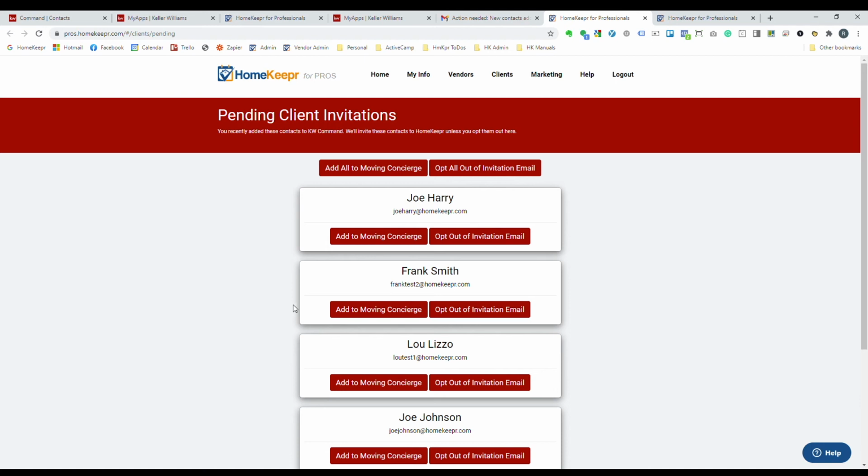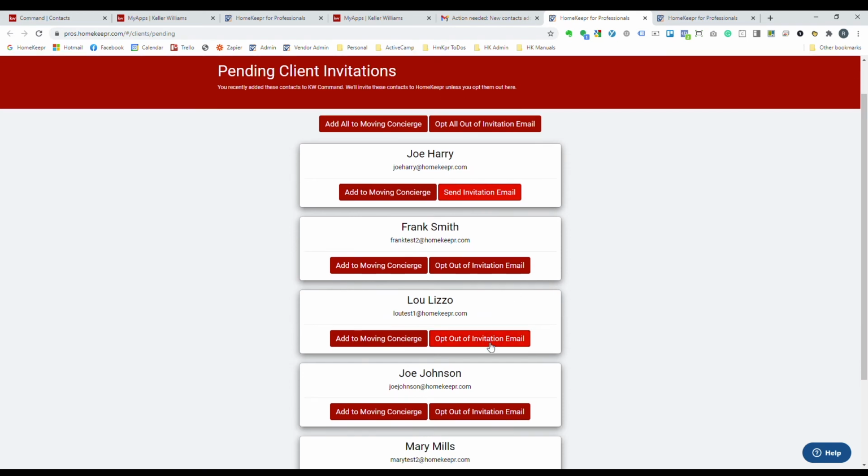But you do have the option to opt any individual client out of receiving an invitation email from us. So if you don't want somebody to receive it, you can click the buttons right here. If you don't want any of these clients to receive the invitation email, then you can select the opt all out of invitation email, and none of your clients will receive the invitation email.